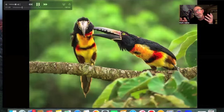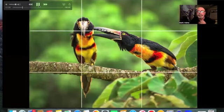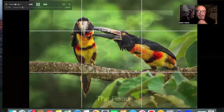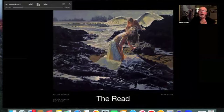And here we have another photograph here. You can see I'm about to overlay there. I've overlaid the rule of thirds grid on that, and you can see the focal point. Whoops, there. Now, the reed. I call it the reed because I'm not really quite sure what to call it, but I know that it's something that I definitely pre-plan.